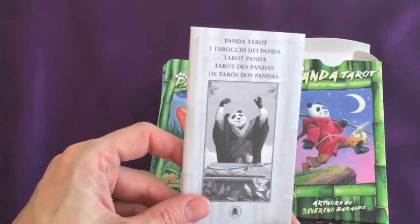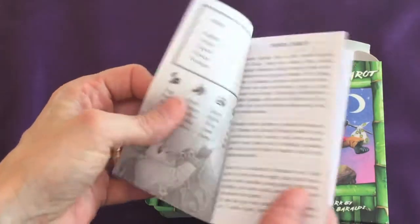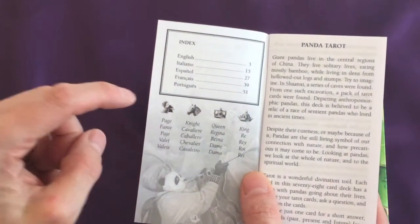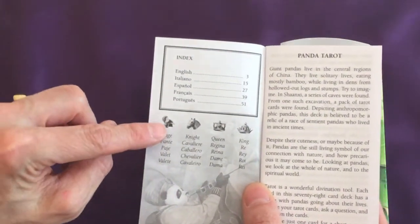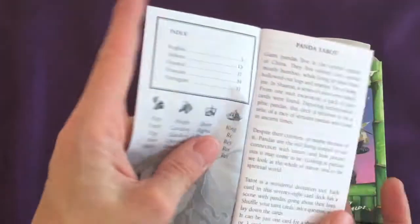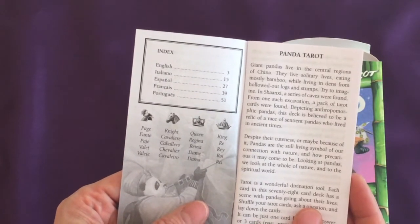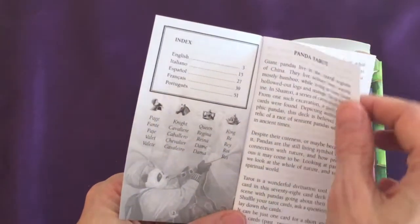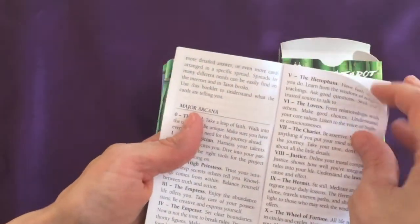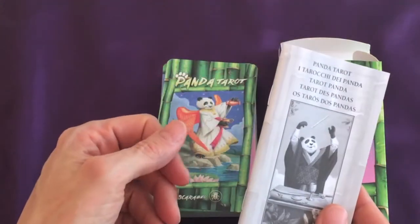So it's a Lo Scarabeo deck, which means that we have the traditional little white book in 5 languages with about 12 pages each. It gives a little breakdown here of the symbols on the cards for the page, knight, queen and king. It talks about giant pandas living in China, solitary lives, eating mostly bamboo. And then we have a very brief description of each card. So, typical Lo Scarabeo fare.